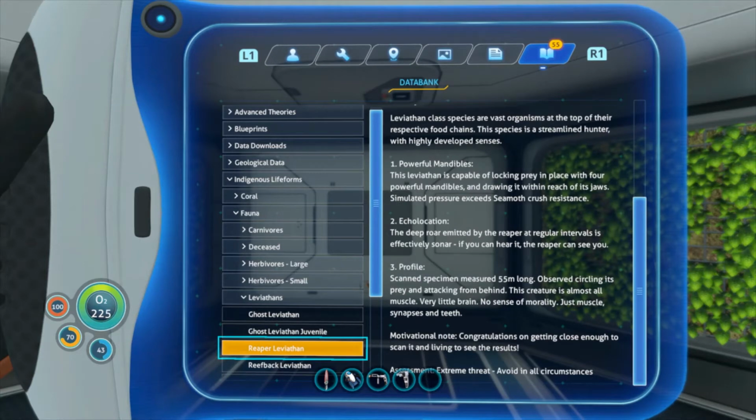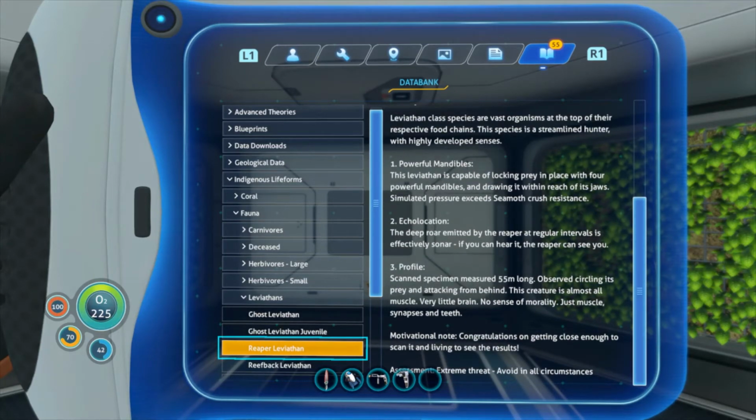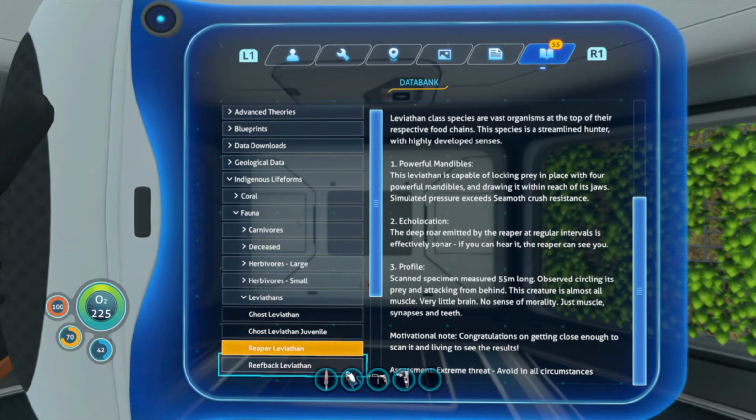Motivational notes. Congratulations on getting close enough to scan it and living to see the results. Okay, I actually like that motivational note. I'm glad about that. Assessment. Extreme threat. Avoid in all circumstances.